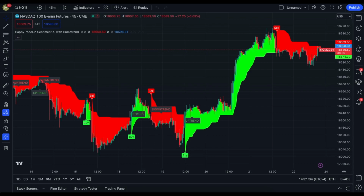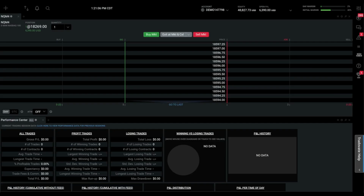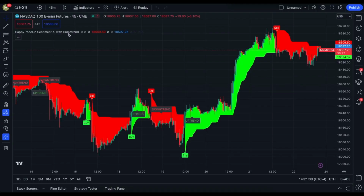And one exciting thing is that we have hooked up automation. Automation is coming to Happy Trader at a different price tier. And this is one contract to the NASDAQ. Yes, it's a demo account. That's because we're testing automation. And that's off of this signal here on the 45-minute chart.